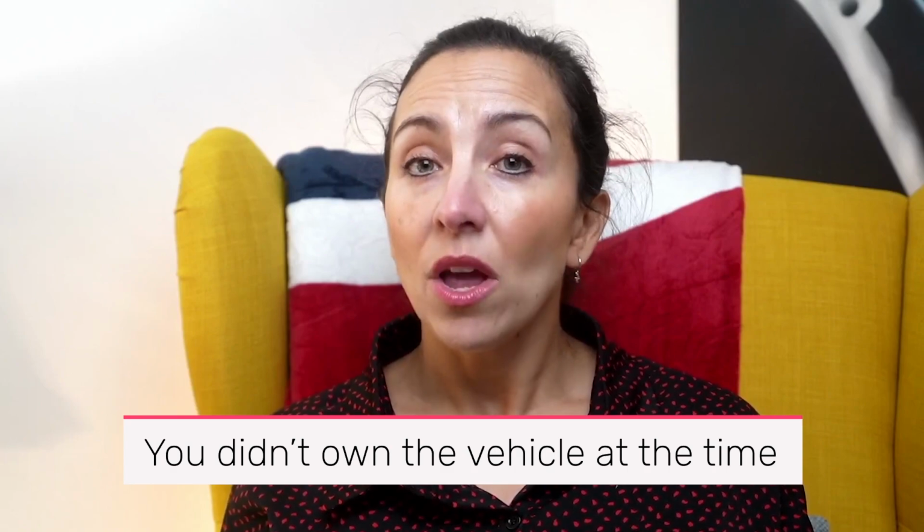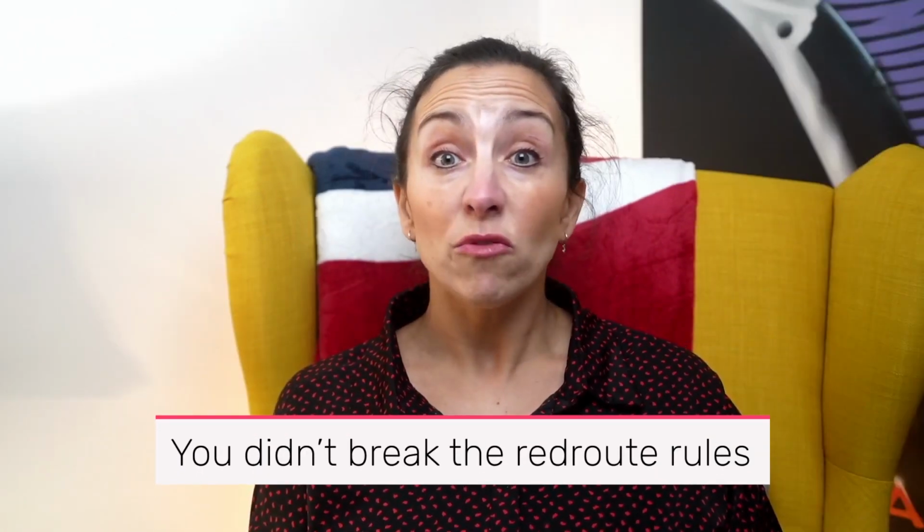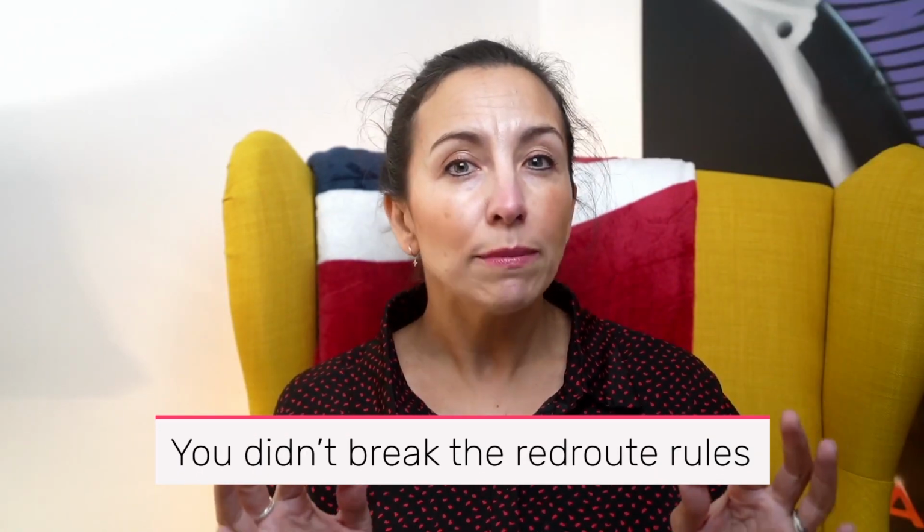If you've got a Redroute PCN and you think it's unjust, here are some great reasons to appeal. You didn't own the vehicle at the time. With all appeals, it's all about having evidence to back you up. If you sold the car and the PCN belongs to the new owner, then take a copy of your logbook and any other proof that you sold it. You didn't break the Redroute rules. Sometimes tickets can be issued incorrectly.